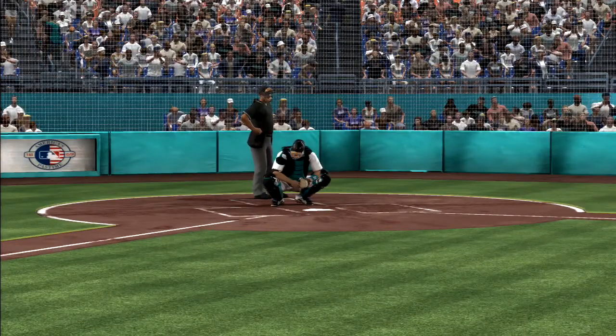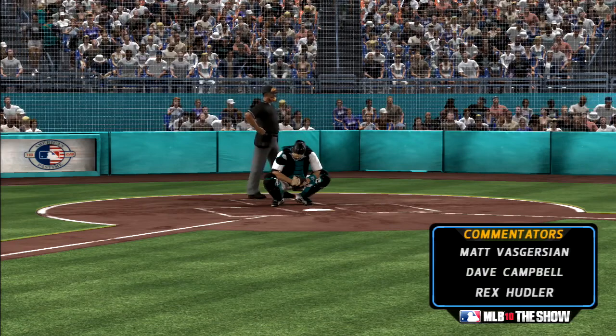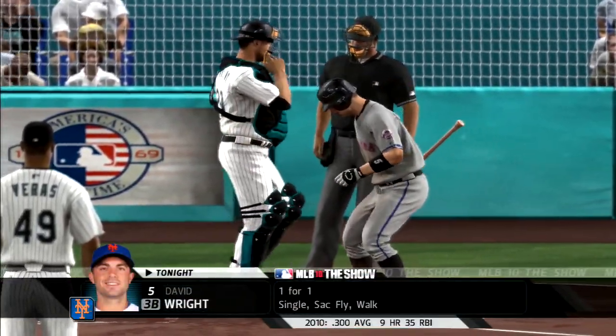And there you'll get a look at the stadium here in Miami. Matt Vasgersian, Dave Campbell, Rex Hudler here with the call from South Florida. David Wright will stand in. Base on balls his last time.